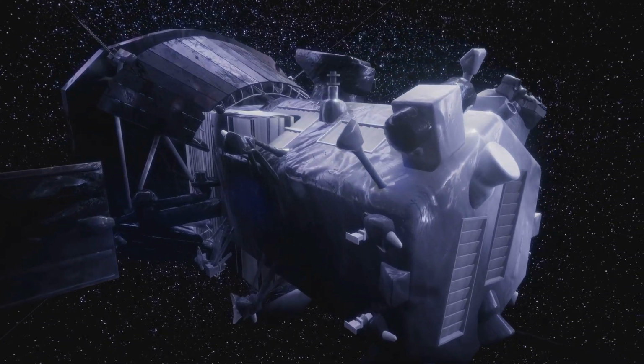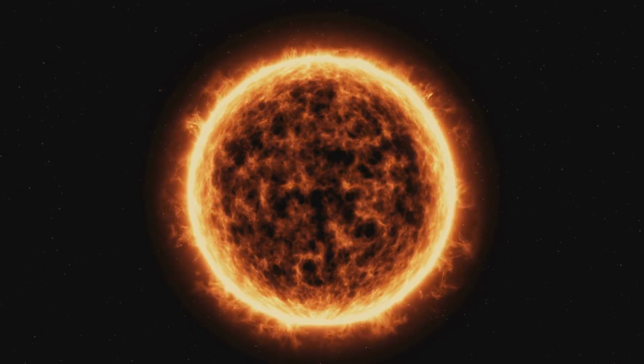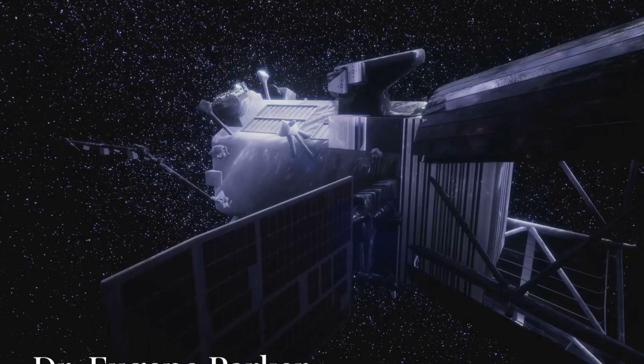Another mystery the Parker Solar Probe aims to solve is the coronal heating problem. The Sun's corona, its outer atmosphere, is much hotter than its surface. Scientists have been puzzled by this for decades.